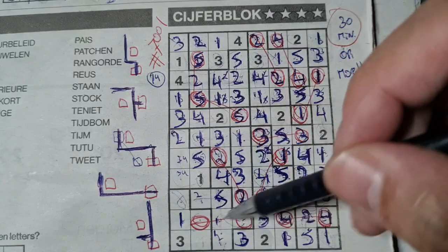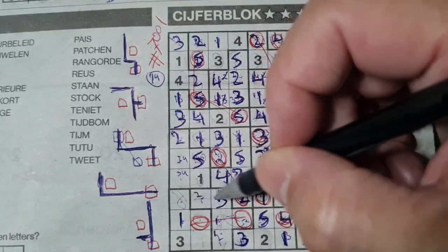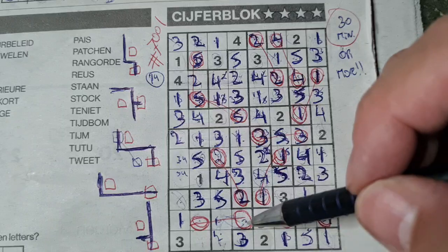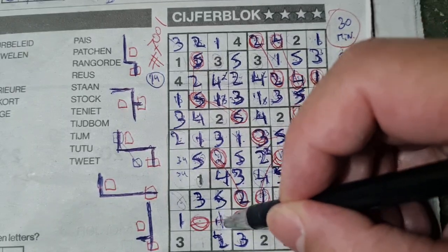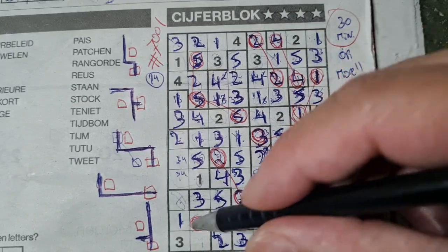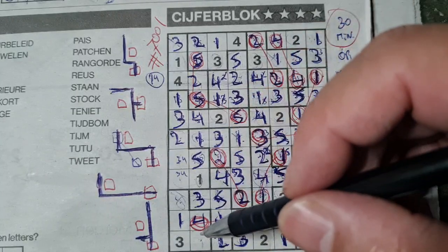Alright. These 3 boxes surrounding the 3 can be a 3. So 1 box left for the 3 in this area, should be there. And I've eliminated the 2. So the 2 goes there. And I've eliminated the 1. The 1 goes there. 1 box left in this area for number 4. And this box is connected with that box.